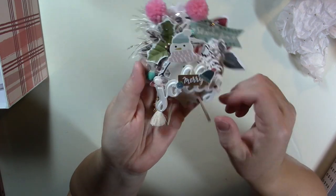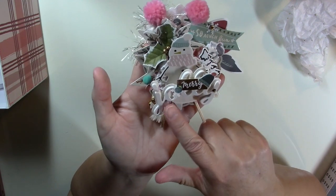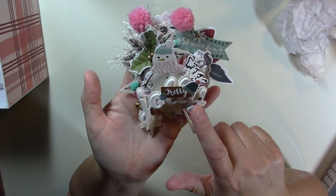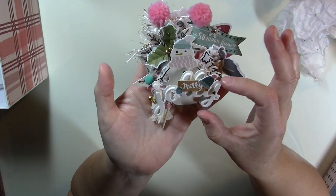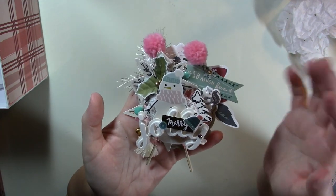And yeah, I just thought this came out really, really cute. One of the things I did here is I cut this word "jolly" from a design by, I think it's called Birch Tree Press. I loved it because it came with the word jolly, and it came with the backer too. I just love this die.